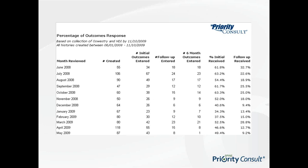And this report will also show an example of one organization's response rate. You can see that each month this data is reported. In June of 2008, 55 patients had been created in the software. 34 of those patients had an initial outcomes entered. 18 had a follow-up interval entered. And then of those 18, it was the 6 months outcomes.